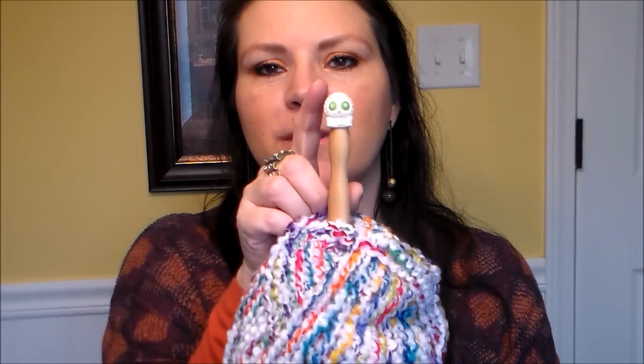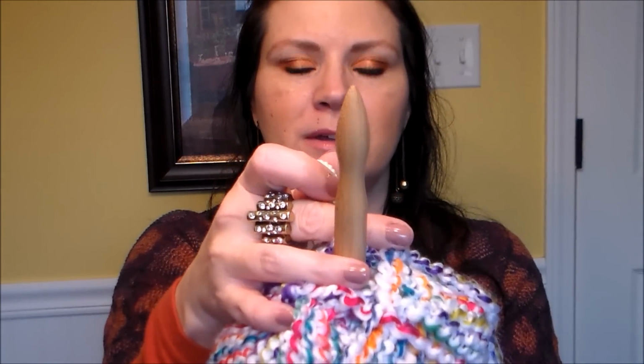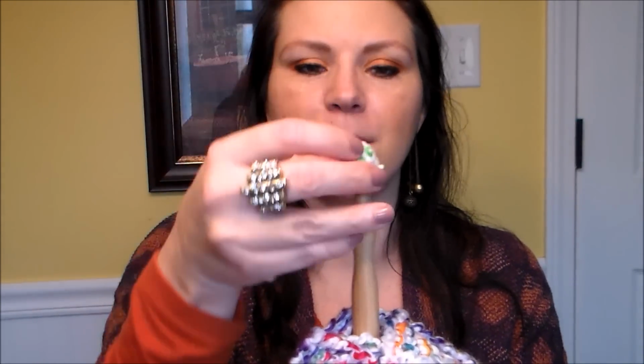But I don't know if you remember that I almost poked my eye on the top of this thing because it's pretty sharp. Luckily I had my glasses on the day that I got poked, but I put a little pencil topper on it and it's keeping it safe.